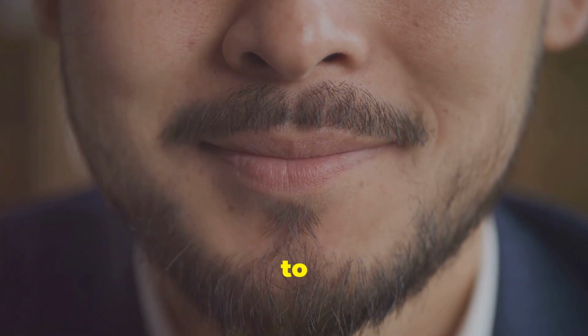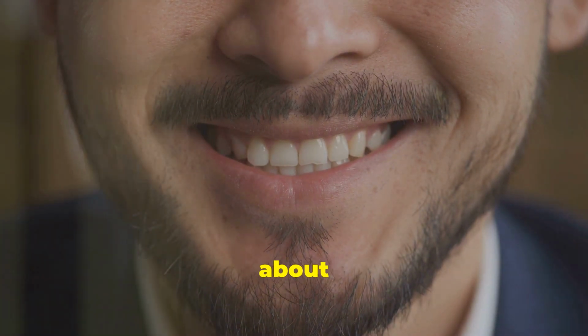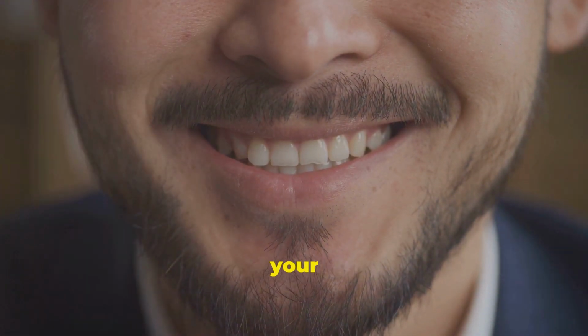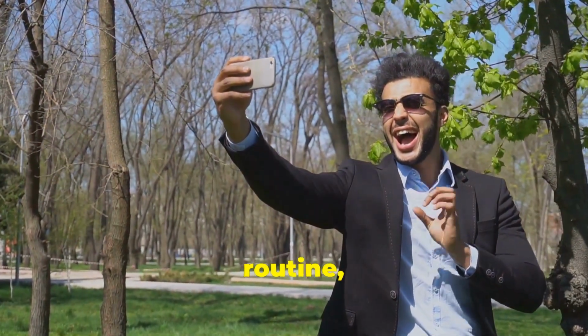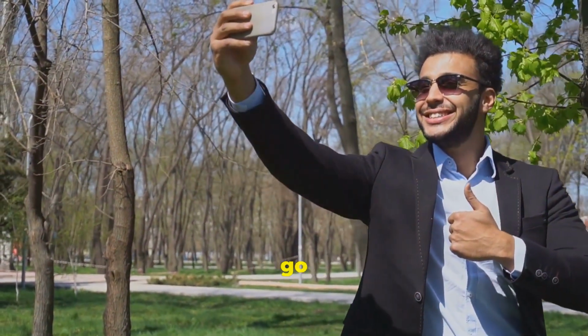So there you have it, gents. 20 essential grooming hacks to unleash your inner god. Remember, taking care of your appearance is not about vanity, but about self-respect, confidence, and putting your best foot forward. By incorporating these tips into your daily routine, you'll not only look your best, but also feel your best. Now go out there and conquer the world, gents.